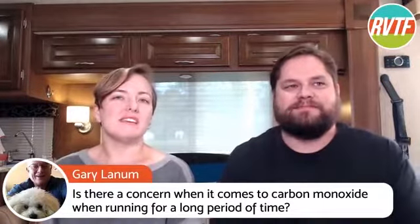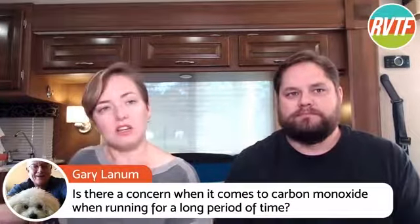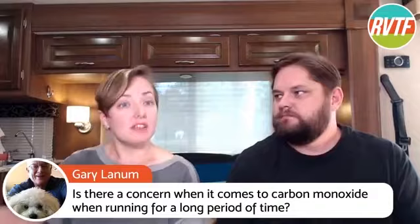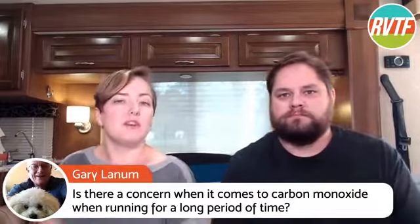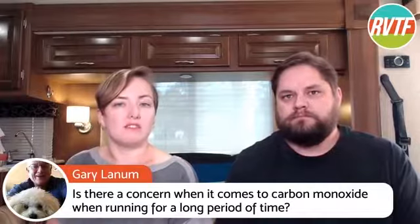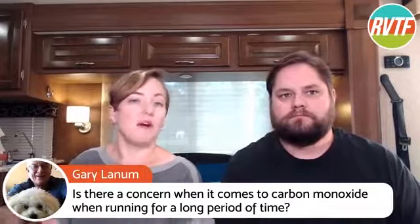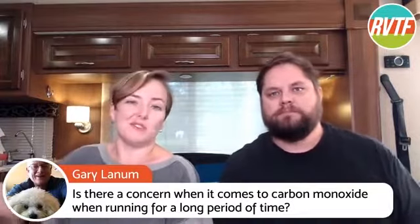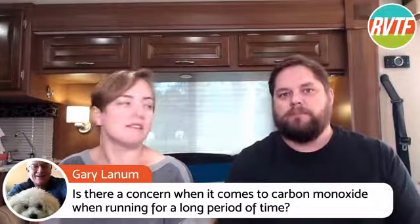Yeah. So it's not something that is a worry just because you run it a long time, and they're built to be able to disperse into the area. But you need to think about where that exhaust is going, how close you are to your neighbors, and where, if you have windows, and don't sit over the window, and make sure your carbon monoxide detector is working properly.